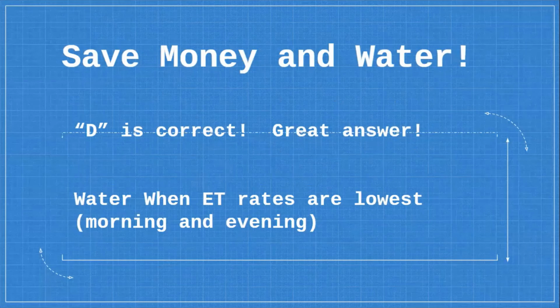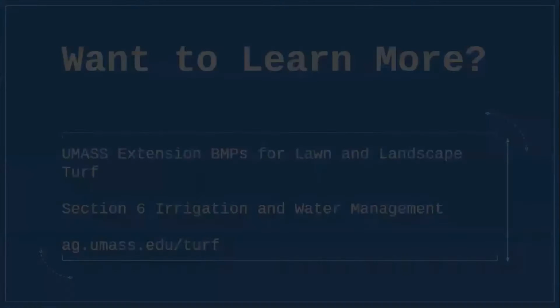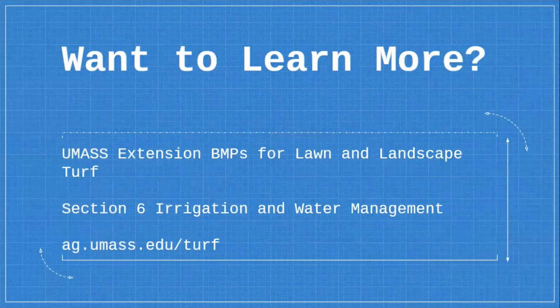You want to water when evapotranspiration rates are lowest, so either in the morning before 9 or the evening after 6. Again, that coincides with our outdoor water use restrictions. So again, I'm not a landscape professional, and if you want to learn more, the UMass Extension Best Management Practices for Lawn and Landscape Turf is an excellent resource.